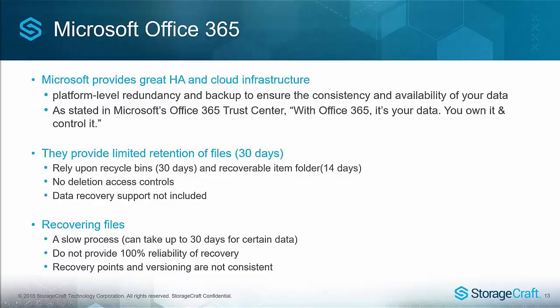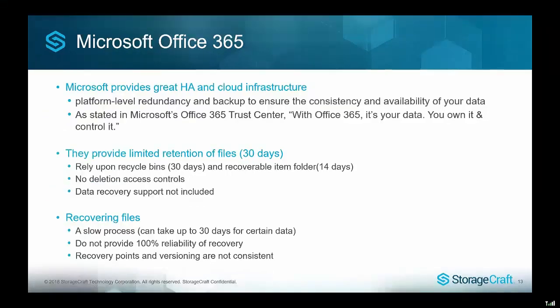So some of the things to consider, what you should know about. I did mention that Microsoft and a lot of these SaaS providers have great high availability infrastructure. They've got platform level redundancy, and they will have backup, but it's about the granularity. Where these issues happen is: what retention do we have available, what type of SLA or data recovery support is or isn't included, and what is the process and time to initiate an e-discovery, to search, to find that stuff? I mean, how easy can we search a whole tenant for an email and then get it back? And what is the reliability around that? So these are key things to consider.